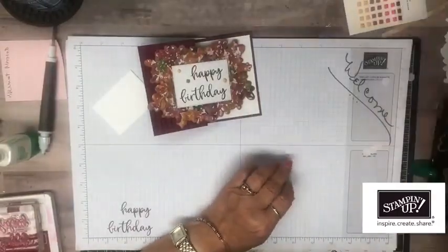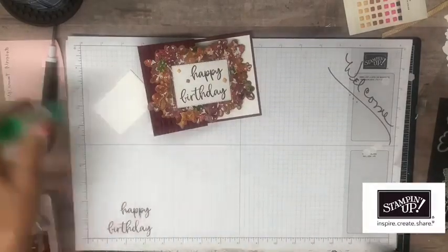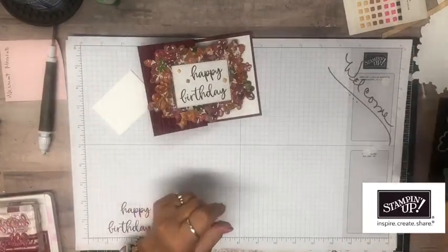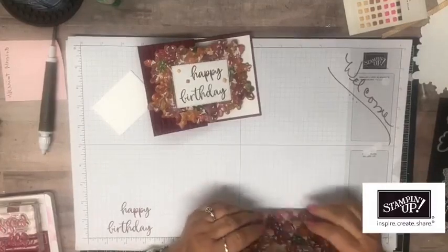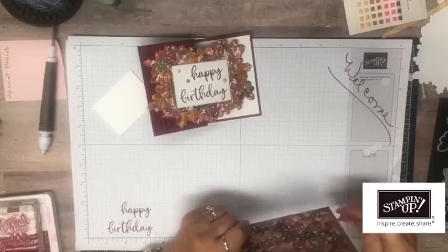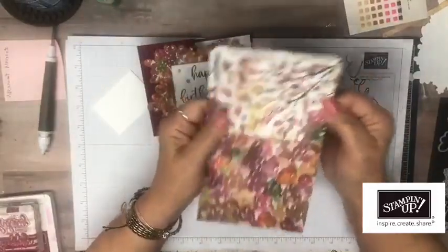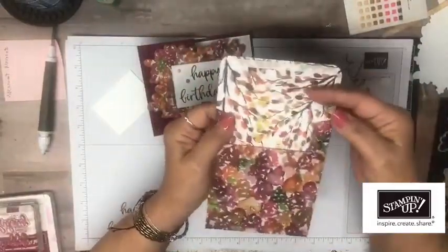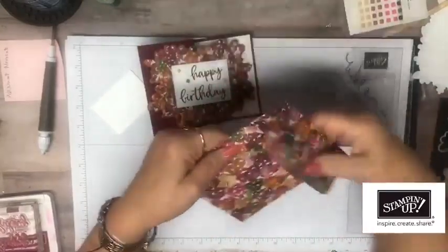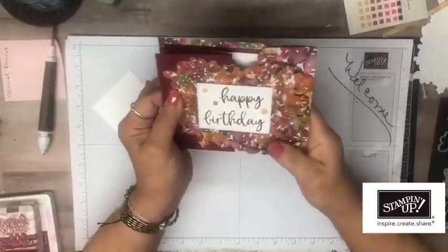I have some samples, but before I do that, let me show you, if you've been following, back in episode 35, I wrote it down, I think. And June 28th was when I showed how to do these envelopes made out of a 6x12 piece of designer paper. And I've been going crazy making these envelopes. They don't always have to match, but look how perfect that will be.